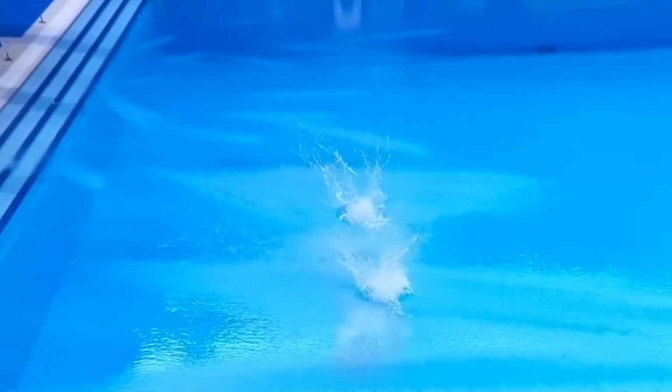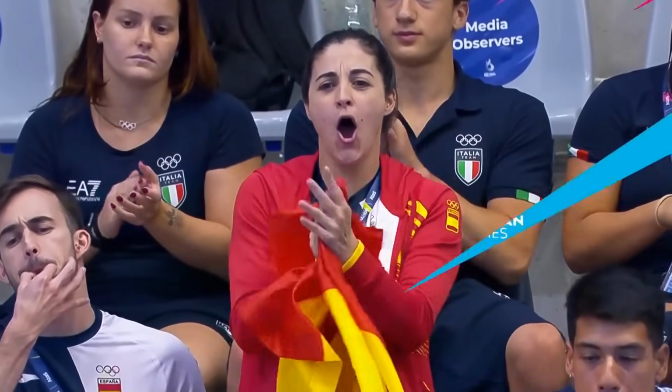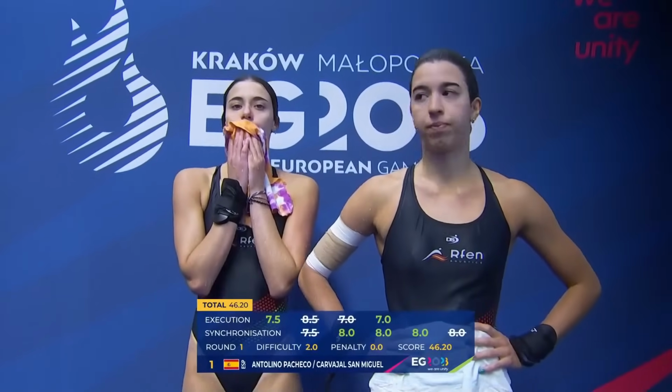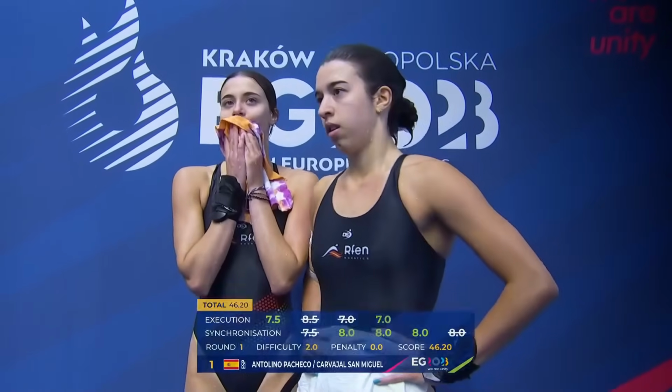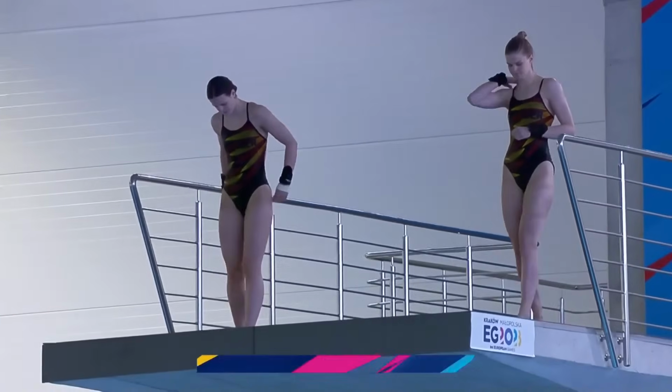This was nearly perfect. All it was missing was the same strength of the platform in the jump. 8 in synchro, 7.5 individually, and 46.20 for them.